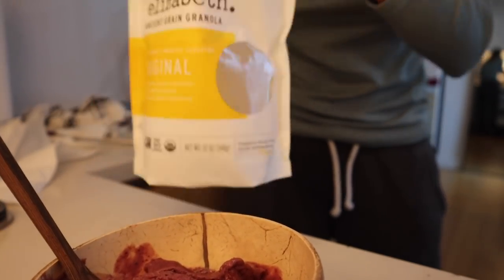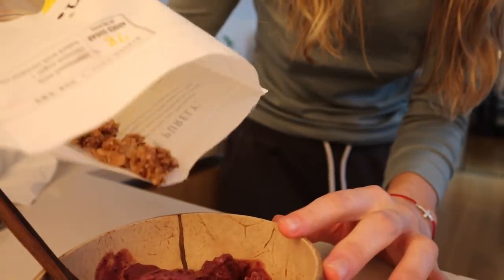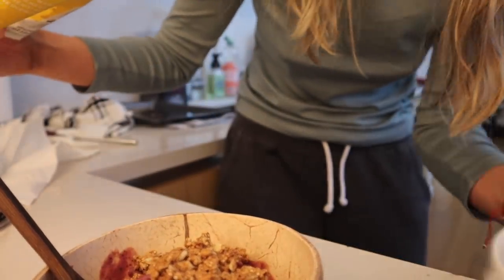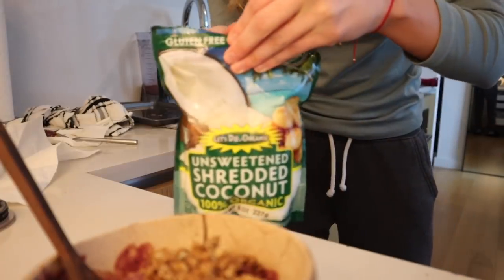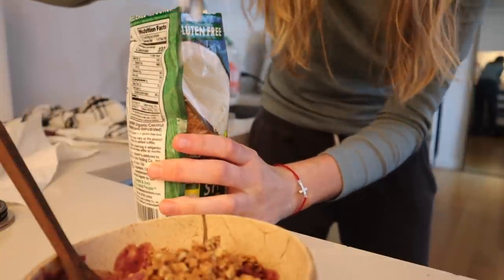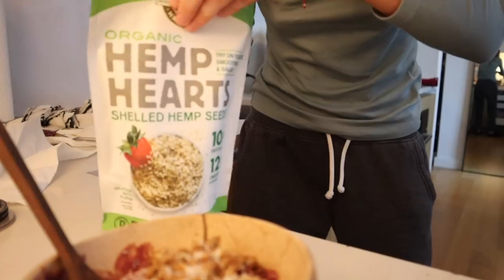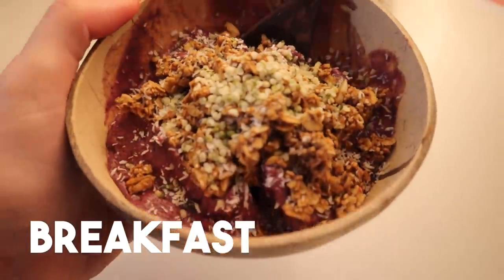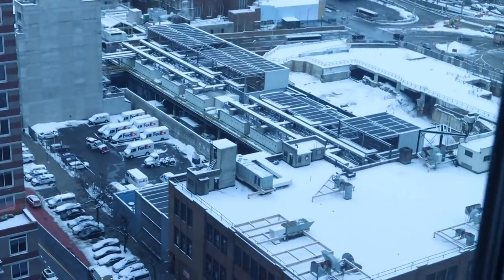This is my favorite. I really like the non-grain granola from Trader Joe's, but apparently, right when I started liking it, they discontinued it, which is great. I mean, this one's really good too. And it has less sugar anyway. I'm gonna add a little bit of coconut flakes. I honestly never do this, but I just wanna make it pretty right now because I'm using my coconut bowl the first time. Typically, I'll only do granola and some hemp hearts. And there you have it, my tropical coconut acai bowl in this freezing weather.